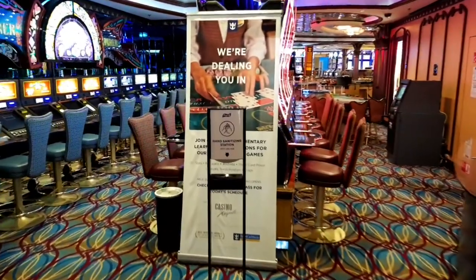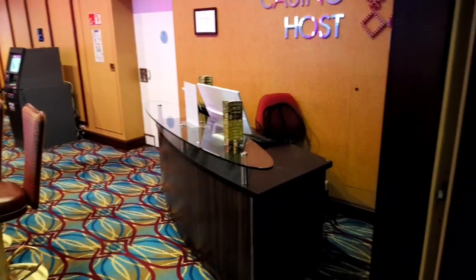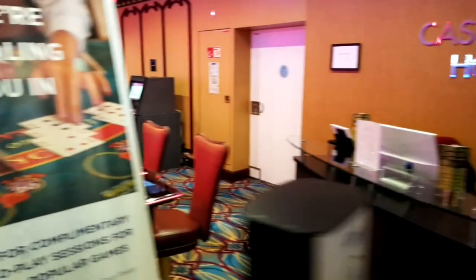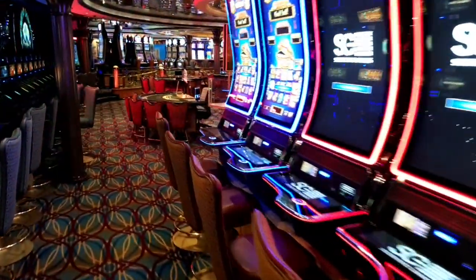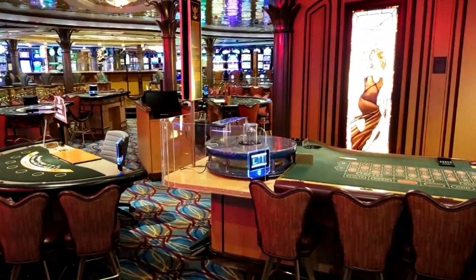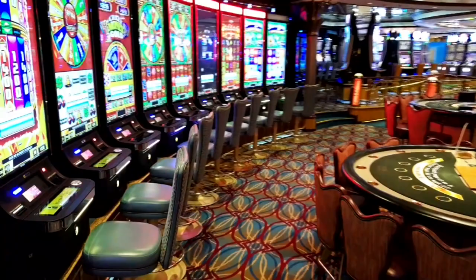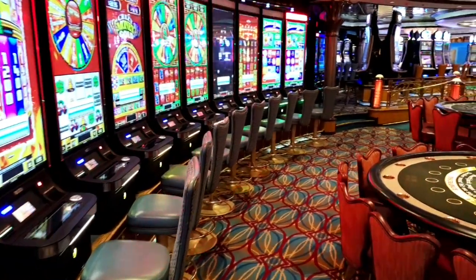And as you can see on both sides, there's usually a desk here where, if you've got any questions, there's usually a casino host who will help you out. And of course the ubiquitous slot machines everywhere. They don't turn these off because it takes an awful lot for them to reboot them every day, so whilst you might think there's an awful lot of electricity being utilised here when the casino is closed, actually it's much more cost effective to leave them on.